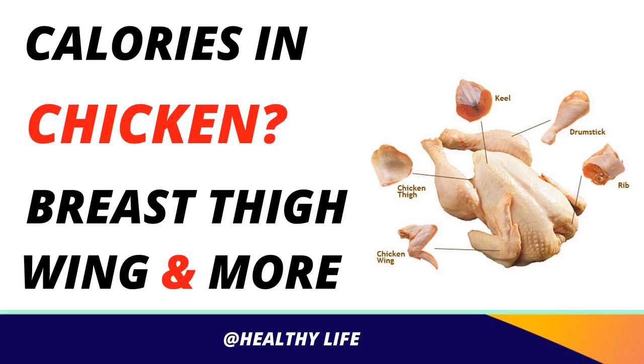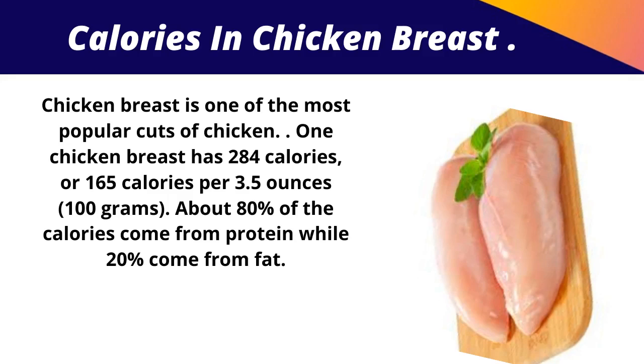Calories in chicken breast, thigh, wing and more. Calories in chicken breast. Chicken breast is one of the most popular cuts of chicken. It's high in protein and low in fat, making it an excellent choice for people trying to lose weight. Chicken breast is a low-fat source of protein that contains 0 carbs.